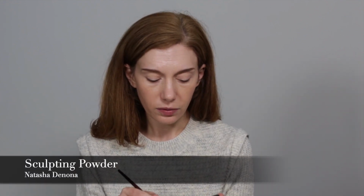So I just did my brows with my usual eyeshadows on my angled brush from Sigma. And I am going to start building up that eye with a really fluffy brush from BK Beauty, as always. You know, this look is super cool, but I am going to go in with my sculpting powder from Natasha Denona first, just to define the bone structure a little bit.